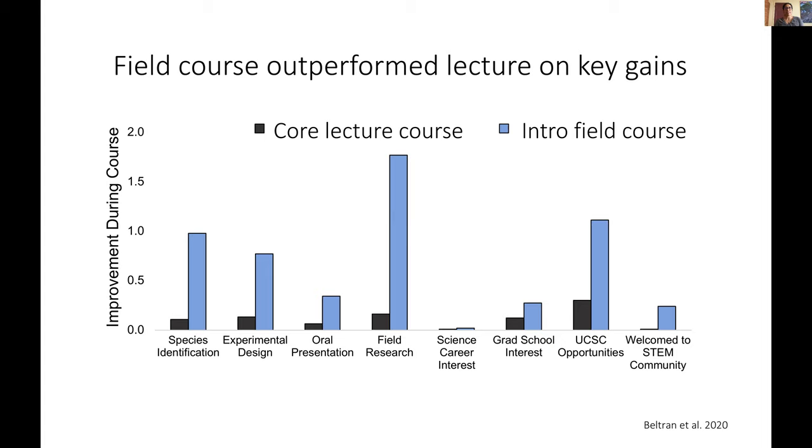Looking first at gains in self-assessed skills and interests, when we compare the field and lecture classes, the 2-unit field course in blue outperformed our 5-unit lecture in black. So this figure shows you change from the start to the end of each course in students' self-reported skills, interests, and sense of community, with the effect of the lecture core class in black and the field course in blue. And these are changes, not absolute scores, on that 1 to 5 Likert scale. You can see that both courses led to gains on average without declines, but also that across the board, students in the field course experienced bigger gains.